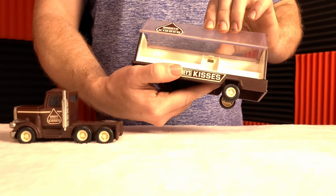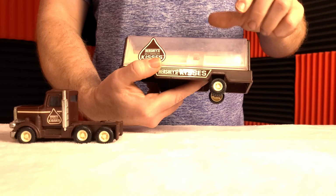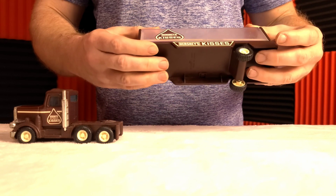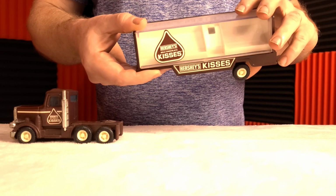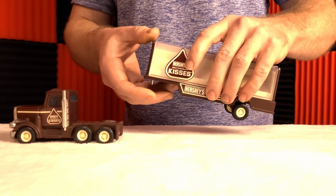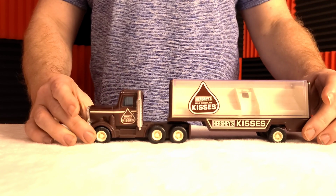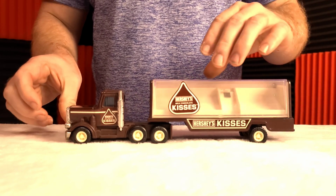You open this up, and they used to have Hershey chocolates in here. I think I had a few Kisses here and a candy bar there. It's a very nice older piece.